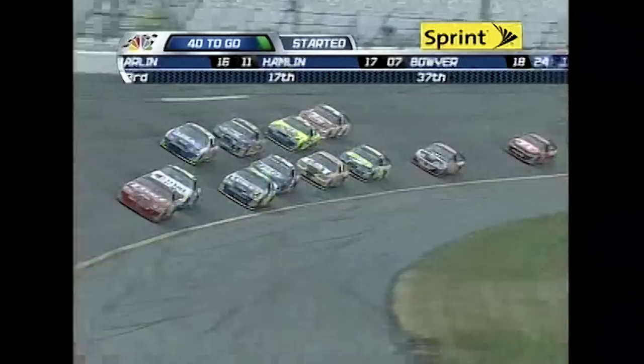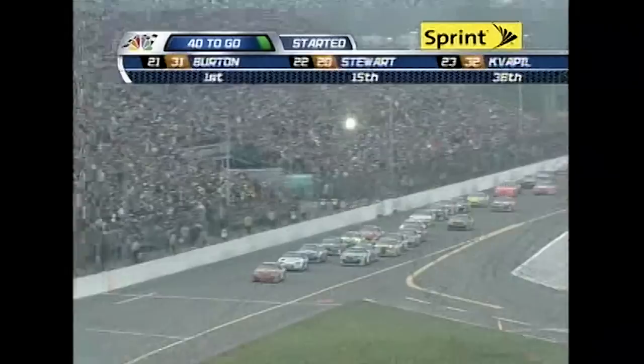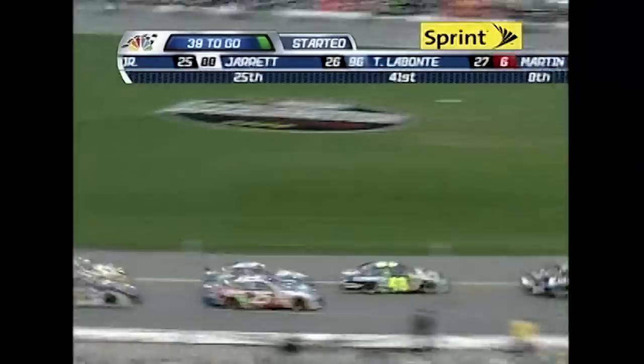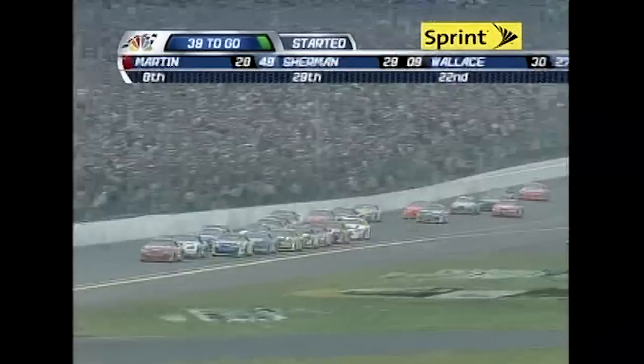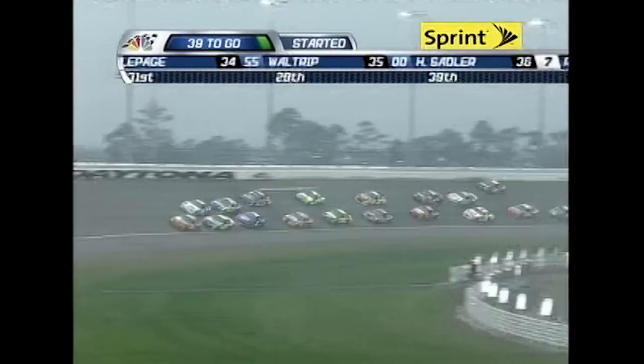That high line, BP, trying to get the momentum back. Brian Vickers in the 25 car leading that pack. Junior out front, Ryan Newman runs second. Jimmie Johnson in the 48, third in that inside line. Newman to the high side of that 12 car. What in the world was he trying to do, help use that 25 to get by the 8?